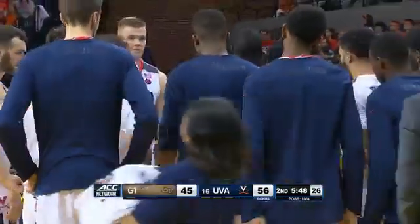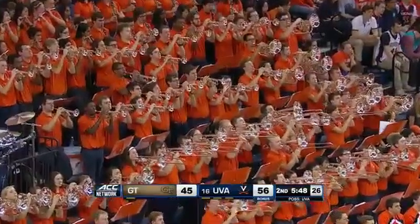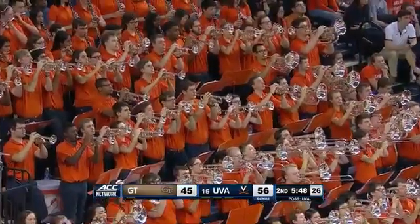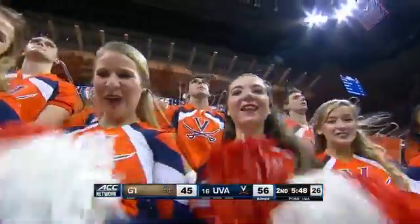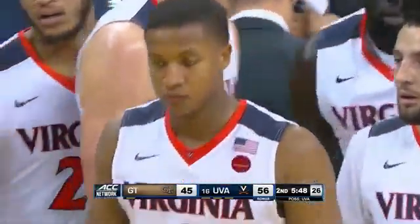Jason, the interesting thing about Virginia, they know their deficiencies when it comes to who they are in both ends of the floor. Salt is an excellent interior defender, but they've got problems scoring the ball inside. Well, Salt's job offensively, set screens, create opportunities for his guards to get open looks. He does that with supreme confidence on the offensive end.